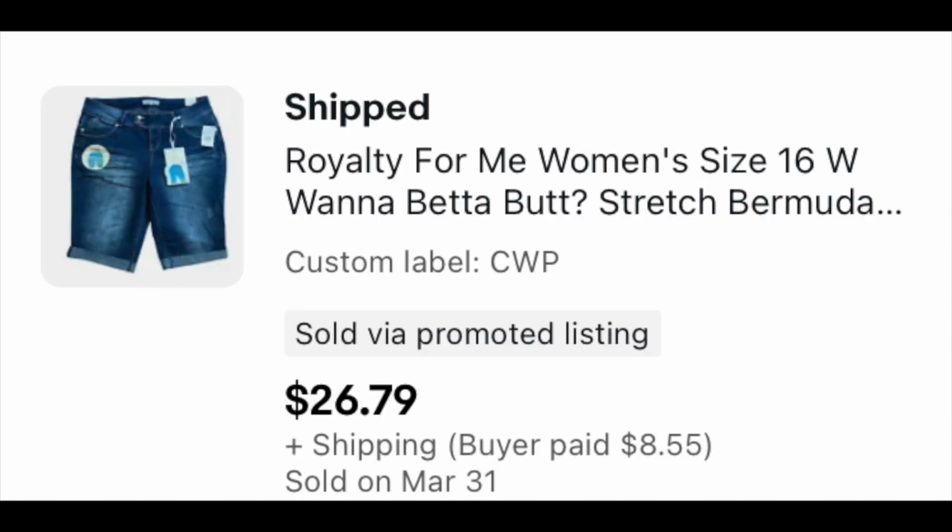Royalty for me, Bermuda shorts. You guys saw these on the video yesterday as well. I was thinking maybe $15, but I looked them up and they comped pretty well. $26.79 plus padded flat rate shipping. Pretty good sale on those. Remember, we paid, I think, $40 for everything at that sale. We're definitely in the profit there already.